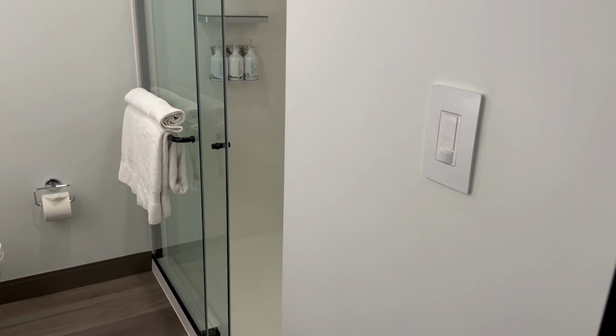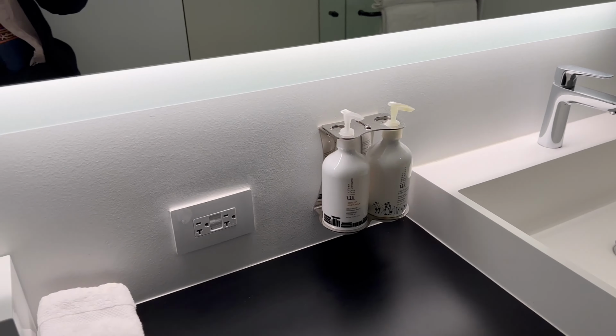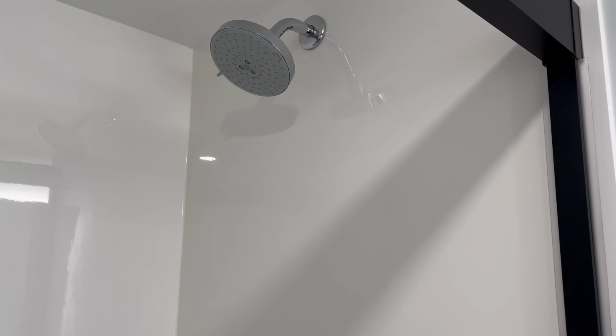Turn on the bathroom light, and that's what the overview of the bathroom is. Same nice streamlined style. Got the larger bottles here, nice sink. Okay, everything all in one place. Nice sliding here for the shower. You have all the shampoo, conditioner, body wash, and then the large drain there. And a decent shower head.